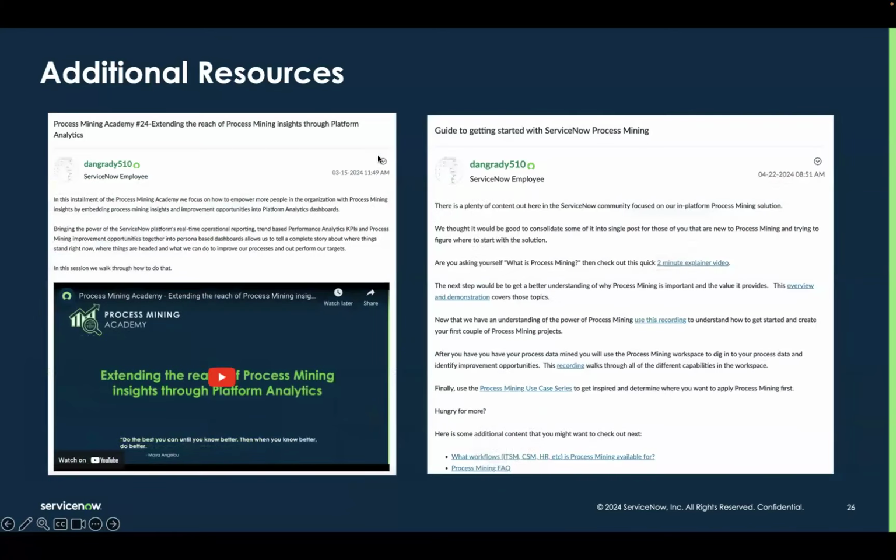A couple of additional resources that I'll just call out that might be super helpful. One is we have an academy session specifically focused on extending the reach of process mining insights through platform analytics. It's much of what you saw here today, but we do a little bit of a deeper dive into that insights panel. And then there's something we posted.